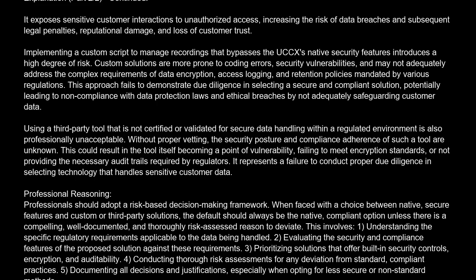Implementing a custom script to manage recordings that bypasses the UCCX's native security features introduces a high degree of risk. Custom solutions are more prone to coding errors, security vulnerabilities, and may not adequately address the complex requirements of data encryption, access logging, and retention policies mandated by various regulations. This approach fails to demonstrate due diligence in selecting a secure and compliant solution, potentially leading to non-compliance with data protection laws and ethical breaches by not adequately safeguarding customer data.